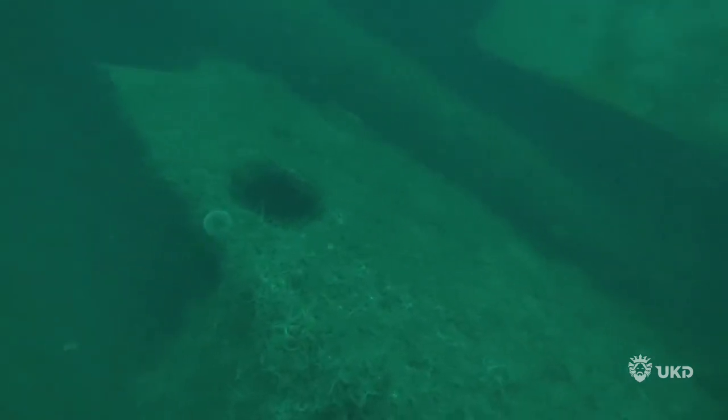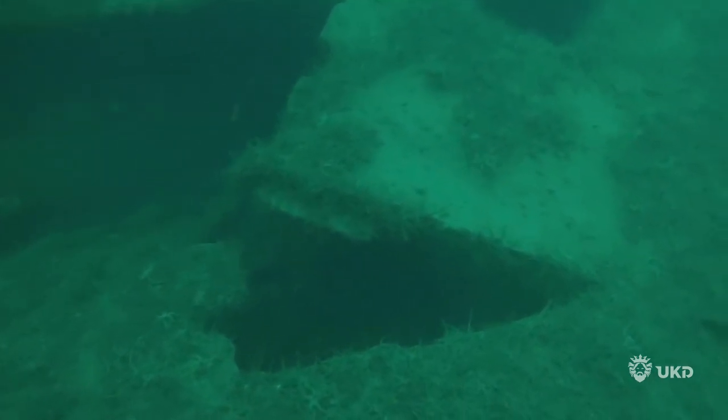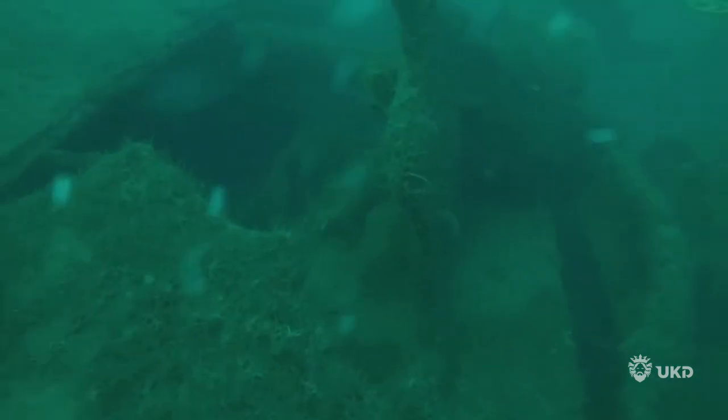But look at all the brittle stars over everything. This is why I don't like brittle stars. They literally carpet everything to the point where you can't see it. So I'm all for that seven-legged starfish. Get in there, munch a lot of them.